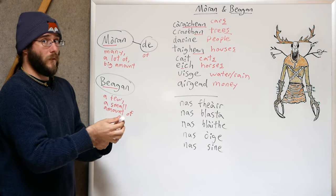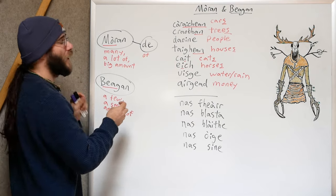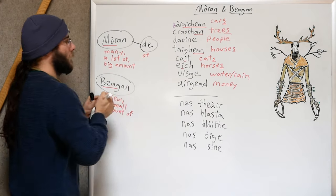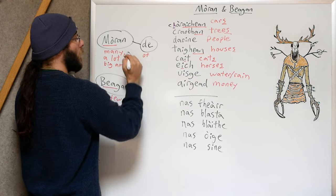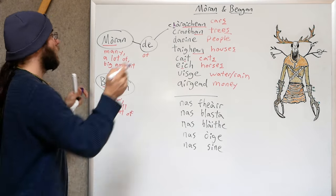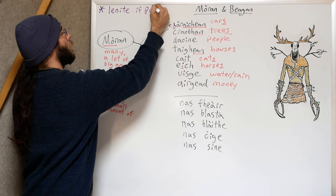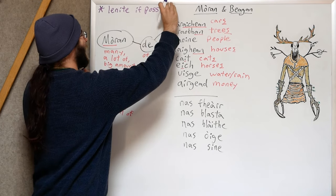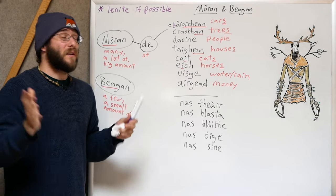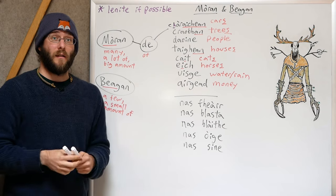Mòran de. And then what do we do? Mòran de carichen. I mean, that'd be nice, but I'm afraid we're not going to do that. We're going to add an H. Mòran de charichen. Done. Many of cars, a large amount of cars. So one of our tricks is to lenite if possible. And most of the time, you're going to just do this, and it's going to be straightforward. So that's kind of nice.